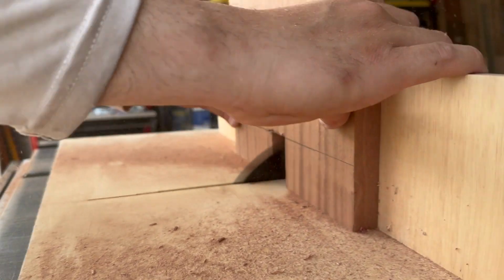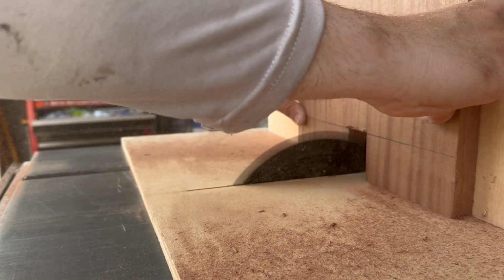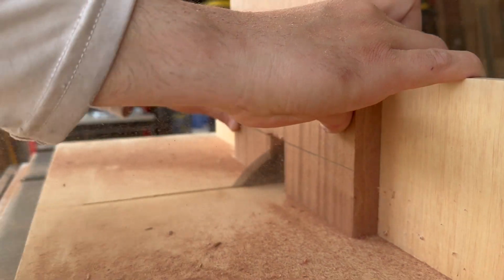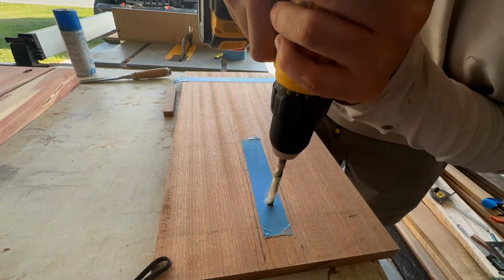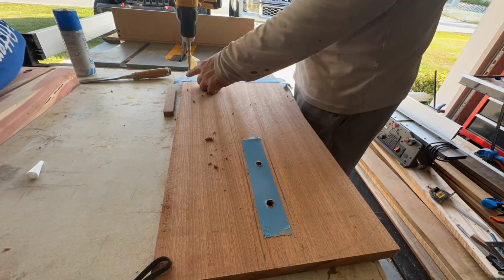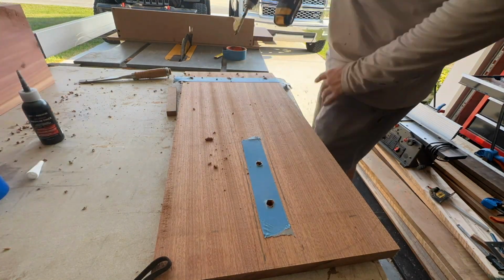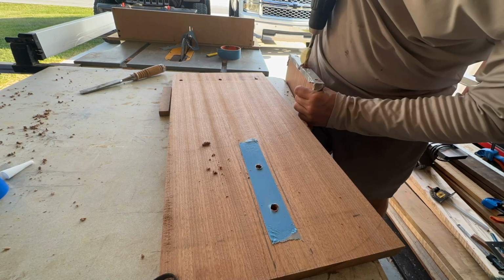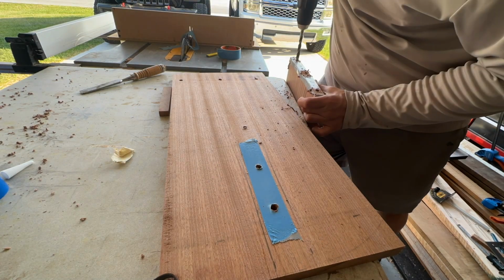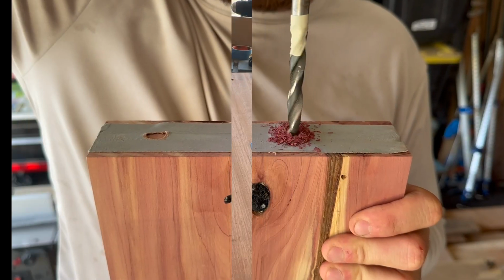We promise, our fingers are not as close as it seems on this footage. Now, to attach all these pieces together, we use our favorite technique, which is dowels. We place the board that's going to be attached to the other, draw an outline, and use double-sided tape to mark where the holes are going to be exact.